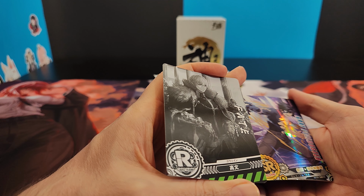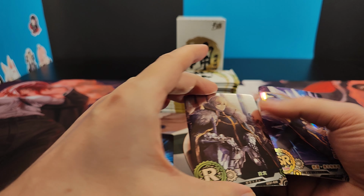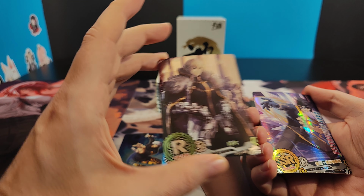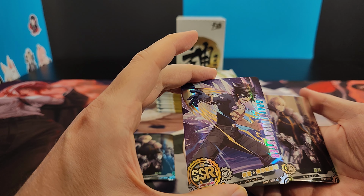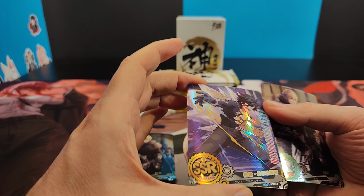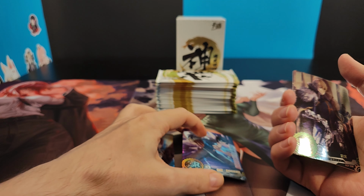And Fates, Gawain, most likely, which is an Arthurian legend thing. Gary Fullbuster, SSR. Very cool. SSR.